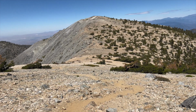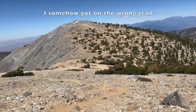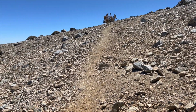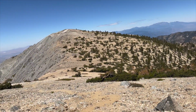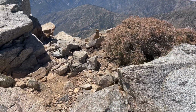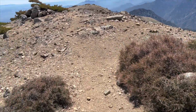There's looking back at Mount Baldy. I had thought that it was all the way down from there, but I have to at least finish going up here. So at least it's not as steep as going up to Mount Baldy on the other side. A couple of cairns here at the peak. Oh, there's a little one over there too. Well, maybe, hopefully, it's downhill all the way from here.